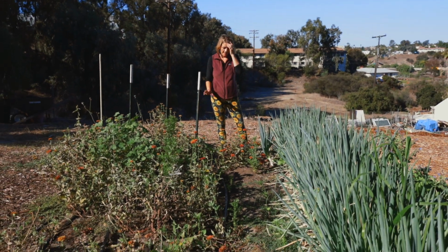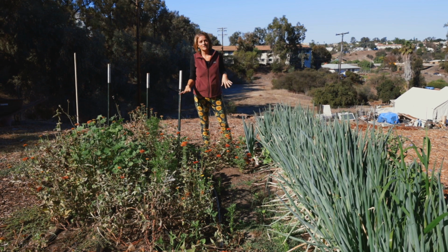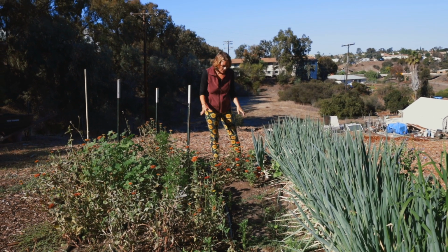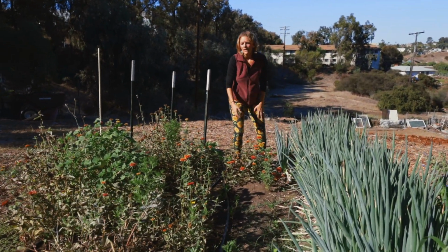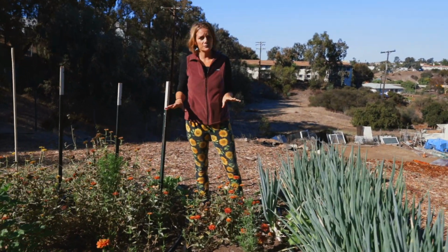Here's a good example. This is a seed production field of some zinnias that we have. We've been harvesting seed off of them for months now, and they're really done. Even though some of the plants are still blooming, they have powdery mildew. They're really not looking good, and I don't want to keep them in the garden for several reasons.